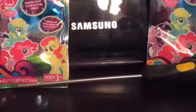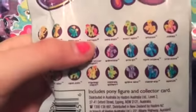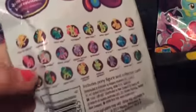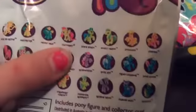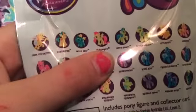And then me, I have two of them on a different bag. I want Fluttershy. Where's Fluttershy? Oh yeah, Fluttershy's right there. She's the yellow one with pink hair. I think her cutie mark is some butterflies or something. I can't really see it. Don't move it. Okay, there we go.